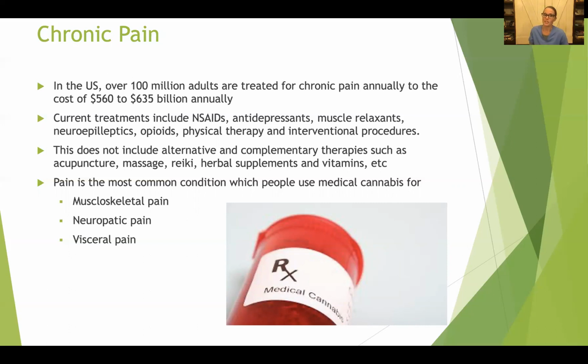Pain is the most common condition for which people use medical cannabis, such as musculoskeletal pain, neuropathic pain, that's nerve pain, and visceral pain, that's organ pain, so bladder pain, bowel pain.